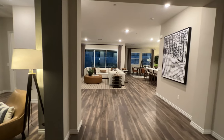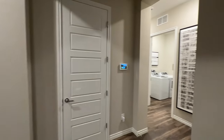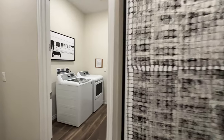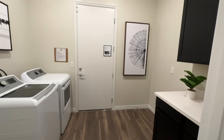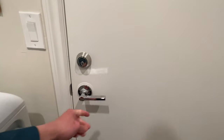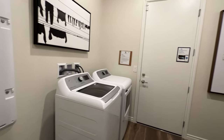Okay, let's check out the right area first, because there's so much to see here, guys. This might take a while as well. Okay, in this area you have a laundry. Very spacious here. That's your two-car garage, right? Let's see if we can open it. I don't think so. They usually close this because they store some items there.